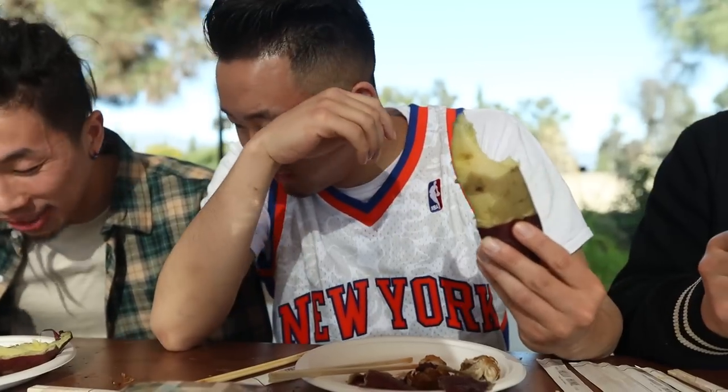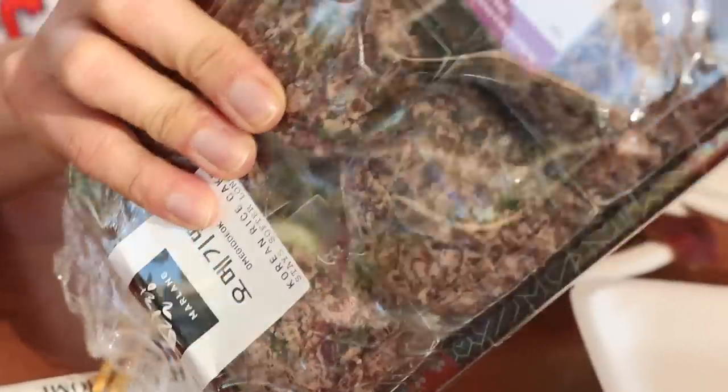I am a sweet potato connoisseur, and I co-sign this sweet potato as good. You gobbled that one. But it is good, though. No, this is a really good sweet potato. I'm not a huge fan of sweet potato, but this one tastes good. Delicious. Guys, we got the Korean rice cakes.